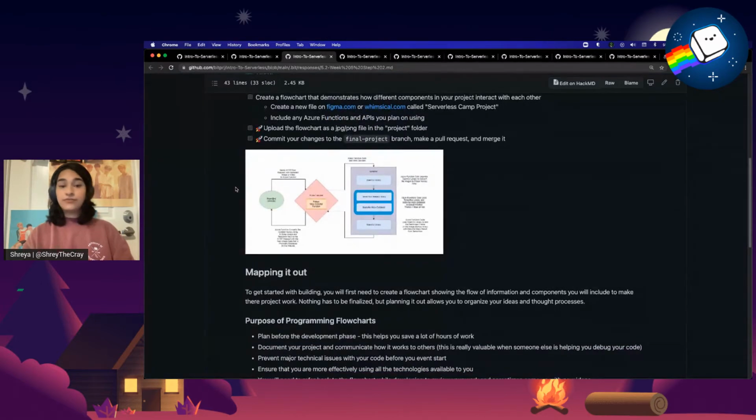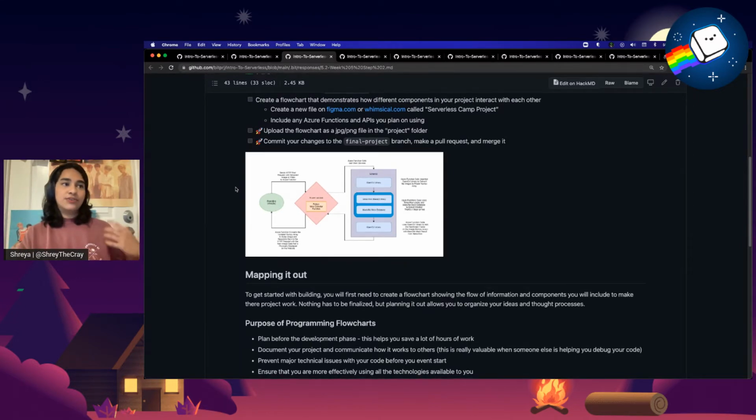They're going to be creating a flowchart at this point. So in the previous stage, they just wrote their ideas down in like a notes markdown file. Now they're going to put together a flowchart that shows more of how all of these different technologies work together. And like if you're using an API, is it a GET request? Is it a POST request? You've done a lot of this stuff. Now you just need to create a visual.